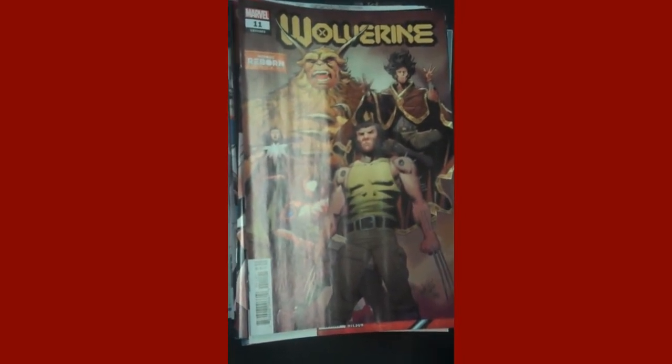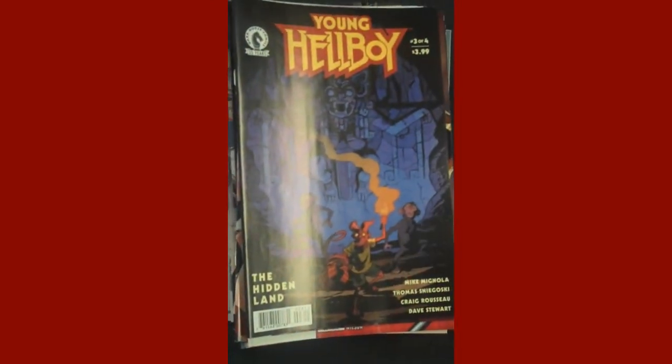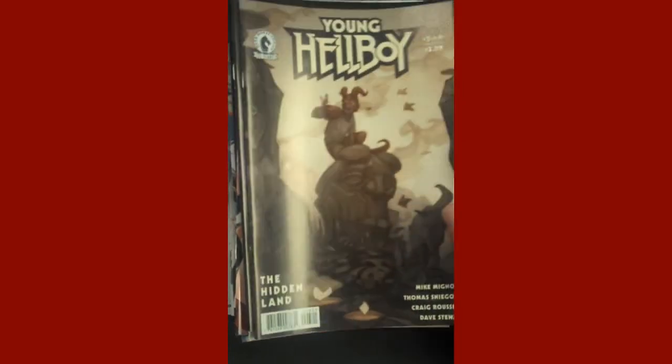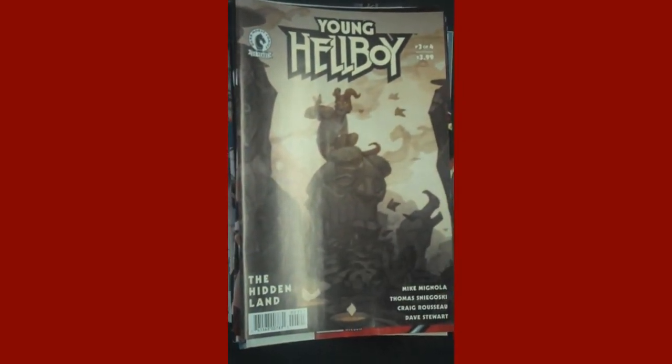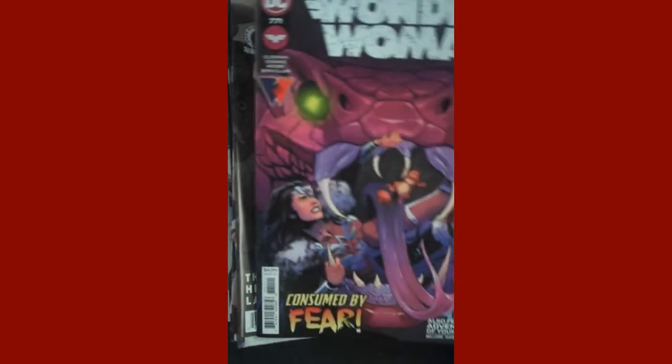Dark Horse Comics is up next with issue 3 out of the 4 scheduled for Mike Mignola's Young Hellboy. And a beautiful stylized variant for that. And then finally this week, from DC, we have issue 771 of Wonder Woman.